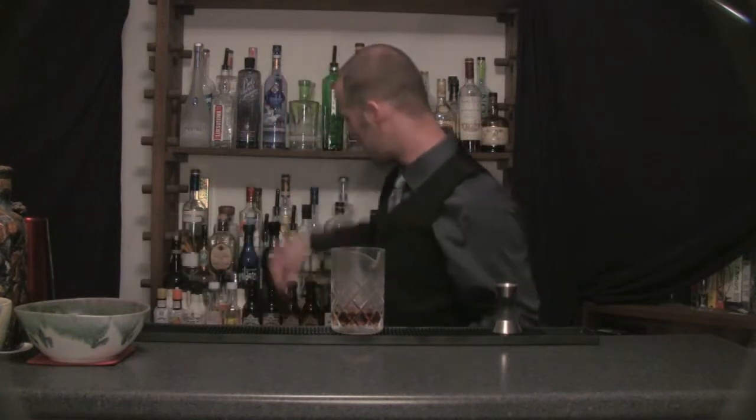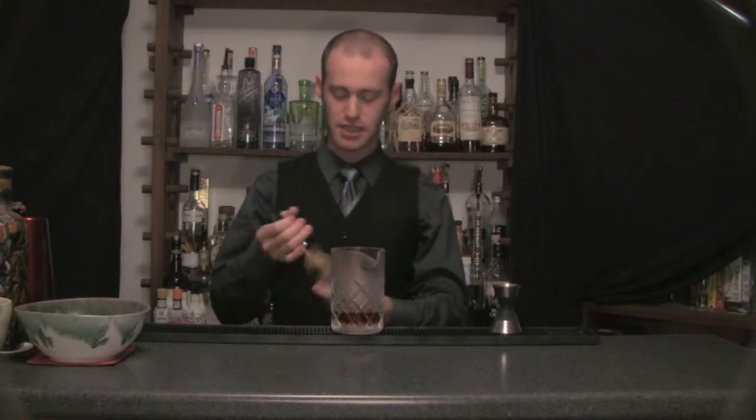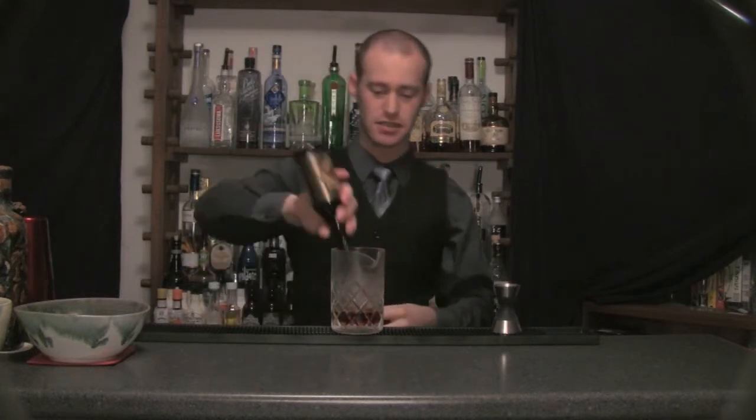And I'm going to use a couple of different bitters in this. Classically, it would have been Angostura bitters. I've got today the Bitter Truth Jerry Thomas bitters. So I'll add a dash of these.